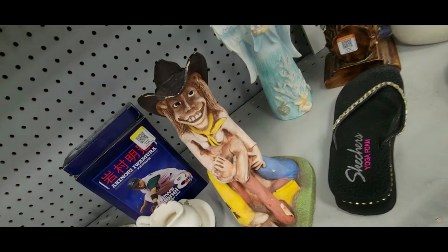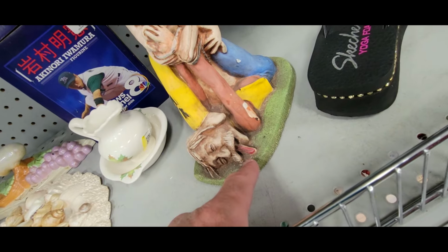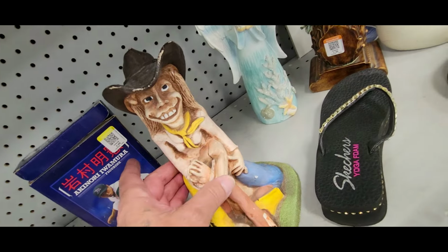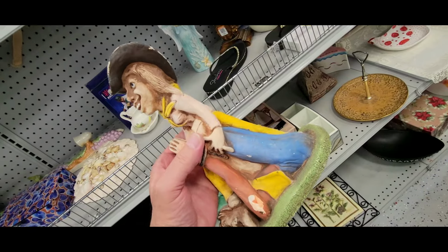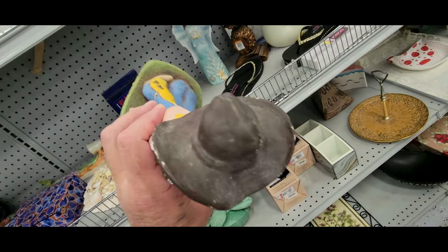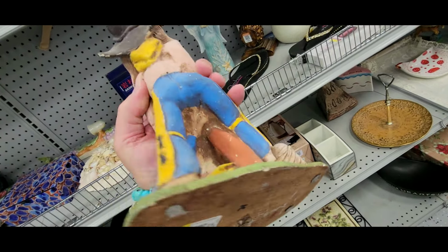Hey guys, check this out. It's a cowgirl, and she's roped herself a man. It looks like she's got him hogtied too, like how they do a steer. This looks like it's from the 70s or 80s or something. I remember seeing stuff kind of like this. It's a little weird, but well, $5 for it.